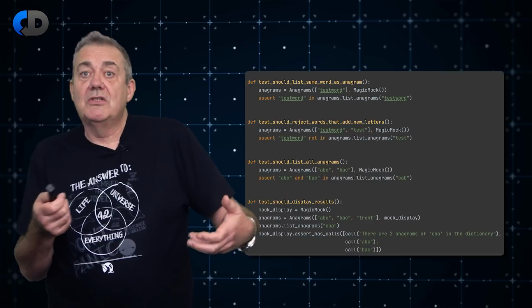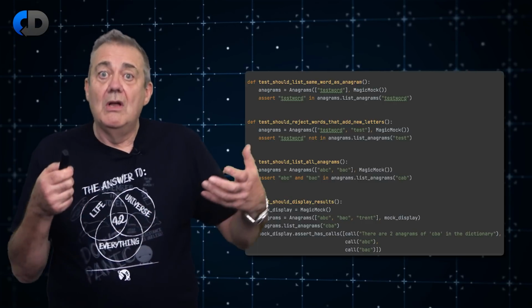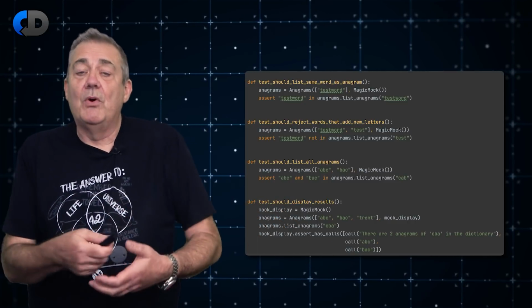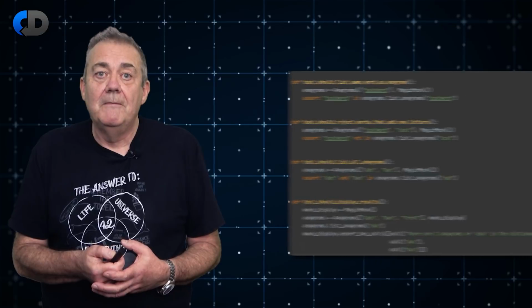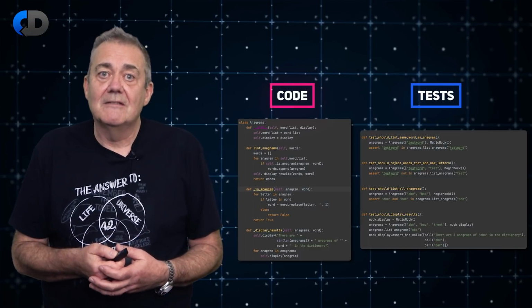I could choose to inject the display on every call to list anagrams, or I could do what I did here and add it at the point at which I create my anagram solver. Here's the code that I wrote to make all of these tests pass.